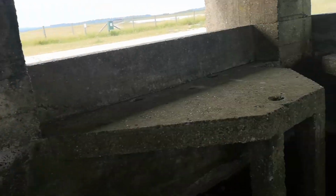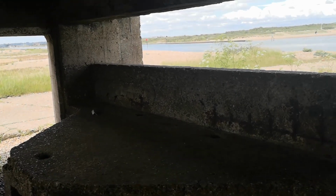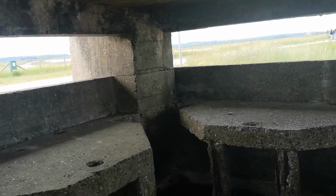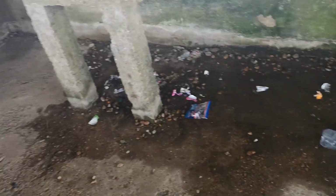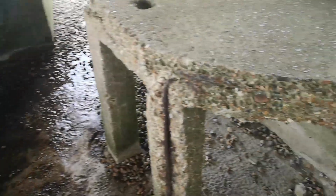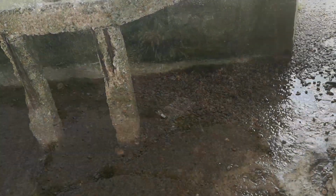Probably would have been lit inside. Whatever fixtures and fittings were in here have been removed. So yeah, a little bit of water on the floor, but it's quite dry. It's in pretty good condition. So yeah, World War II pillbox number one here at Rye Harbour. Not much more to say, so let's move to the next one.